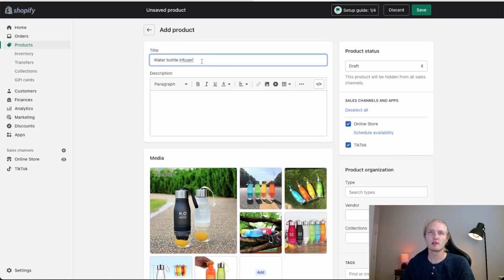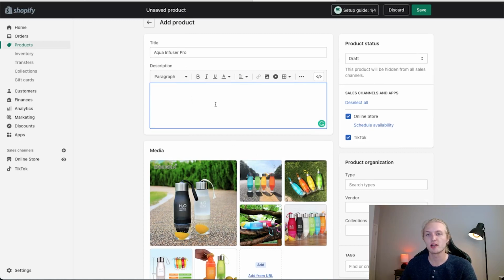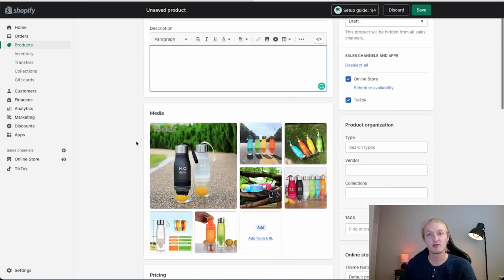Now I'm going to change this later on, just because this is a pretty generic name, and I typically like to do something unique. That way, when a customer's on my website, they don't see the name of my product, copy, and then paste it right into Amazon. So actually, I'm going to change this to like Aqua Infuser Pro, just so it gives it that branded aspect. I would probably sit and think about this a little more if I was actually going to launch this brand, but again, this is just for an example.